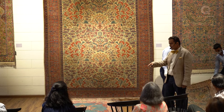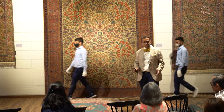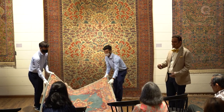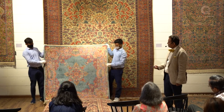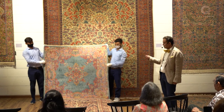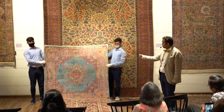This is an unusual shape for a carpet. In old carpets, they were always mostly rectangular shaped pieces. In the 40s and 50s, they started doing something that the West wanted. So this is a square carpet made in the 40s and 50s. It's got this very nice Manchester wool, or very fine kurk wool. It's really high quality wool. So it's very plush. This could be nice for a bedroom.